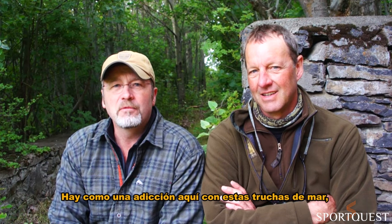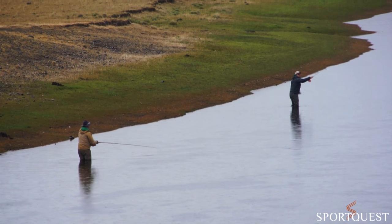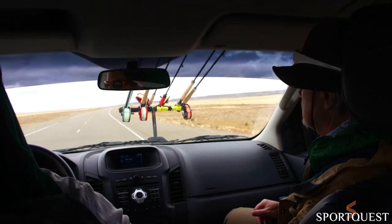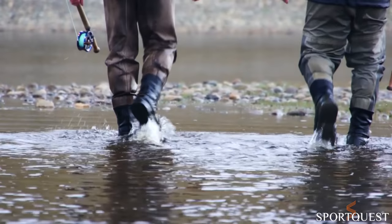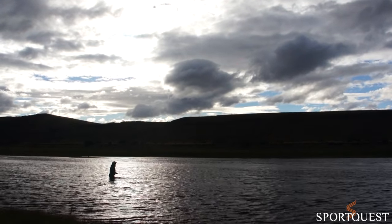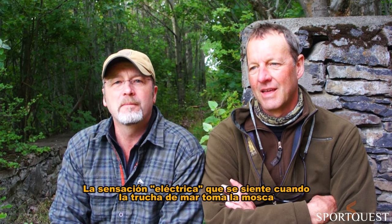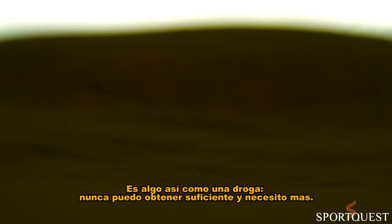An addiction here with the sea trout that is better than anything else you can find in the fishing world. The electric feeling that you get when you get that pull from a strike from a sea trout is something else. It's like a drug, and I just can't get enough of it.